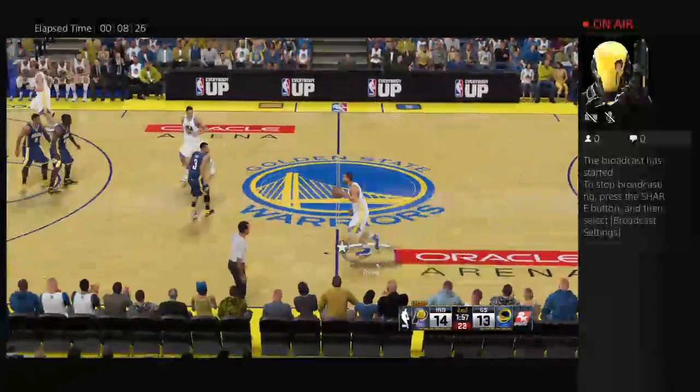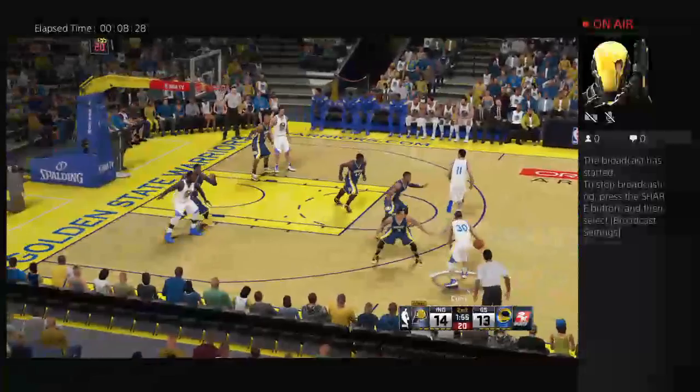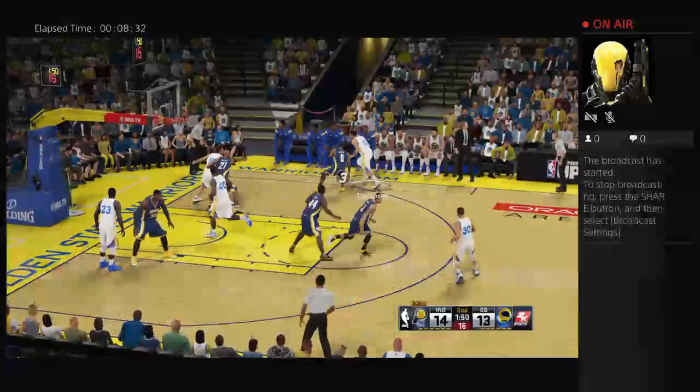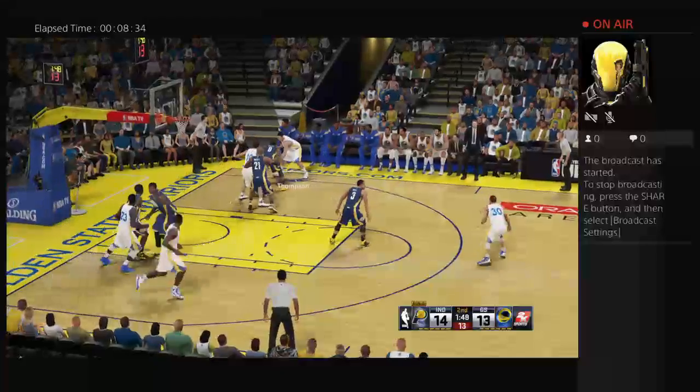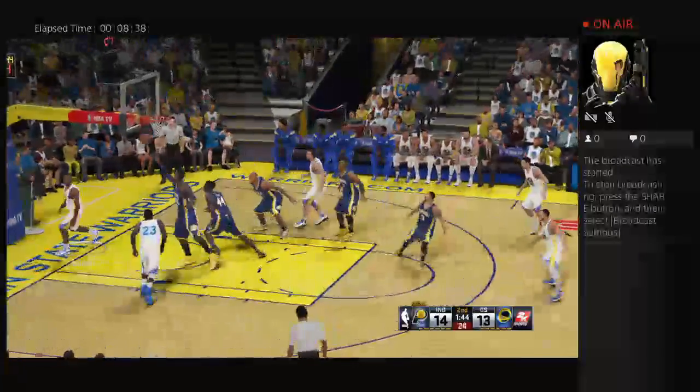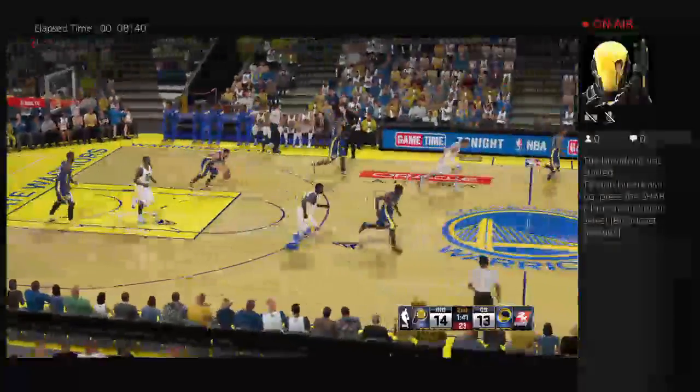The Warriors trail. Curry passes to Barnes. Thompson right side. Pass to Curry. Oh, and there's the alley-oop. Barnes can't get it to go.